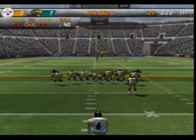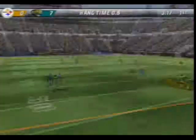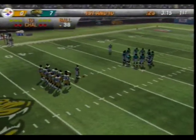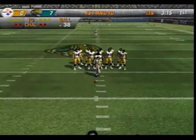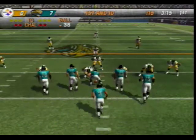Good defensive stand there. Now they'll punt it away after a three and out. And so the punt goes out of bounds. Ball on their own 38. Ball on the 38-yard line.